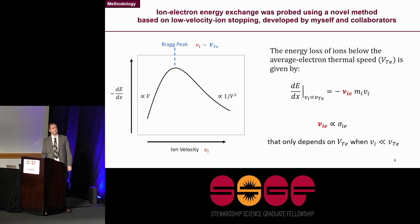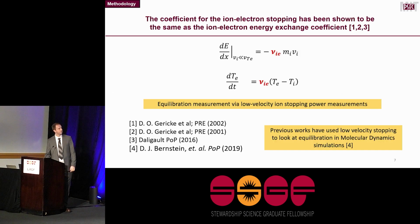The reason we're interested in the low-velocity energy regime is because it's directly probing that thermal cross-section between ions and electrons. So the idea of this method is if we can pass a probe particle through a subject plasma, it will lose energy, and that will encode information about the cross-section. That's the whole idea in a nutshell.